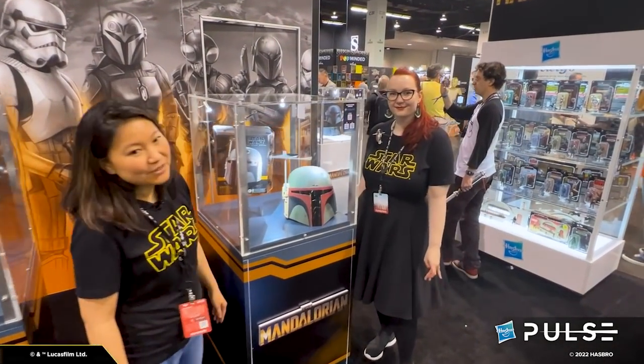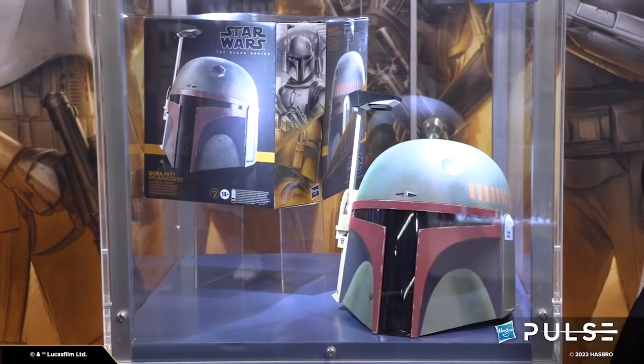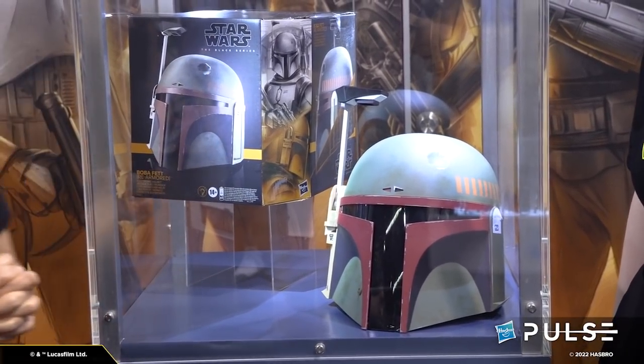And then, of course, we have the Boba Fett re-armored helmet as well. When we saw him in the show, we worked so closely with Lucasfilm. We pivoted so fast, and we got this product out for pre-order during key entertainment moments, for those of you that remembered. But it was incredible to see Boba Fett come back. Like, we had to. The return. The greatest of all time.